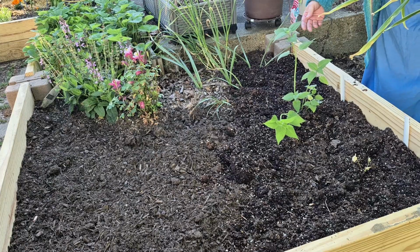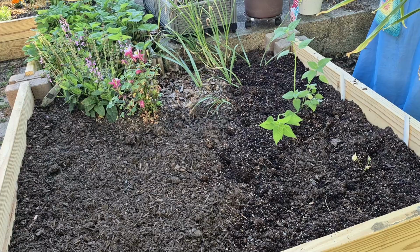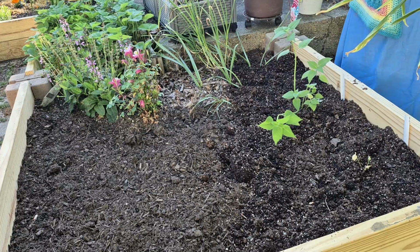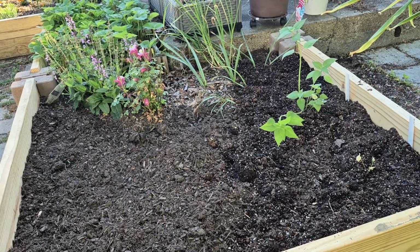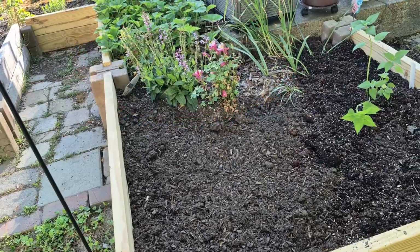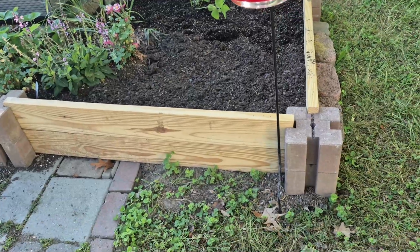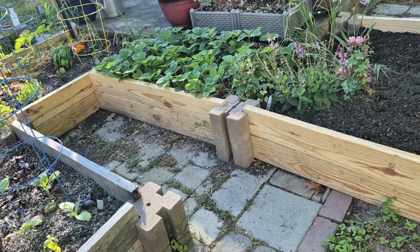This is bee balm that I purchased from the local, oh, that's not going to survive. I purchased it from the local Master Gardener sale yesterday, and so I'm putting it here. I'm also going to put the ginger as well as the turmeric in this bed. We also have some columbine and some salvia here already. As you can see, the bed got extended. All of the rotten wood was replaced.